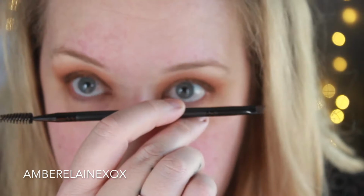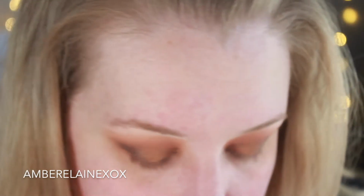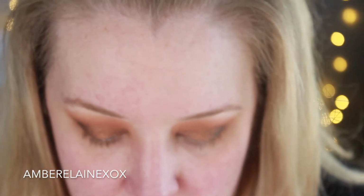I'm gonna go in with my Brow Master Bare Minerals brush. It's got an angle on one side and a spoolie on the other. I'm gonna go ahead and spoolie out these brows, and then I'm going to go in and use my Bare Minerals Universal Taupe Brow Master Brow Gel. I just got this. I've only ever swatched it and I'm gonna go ahead and use this on my brows.